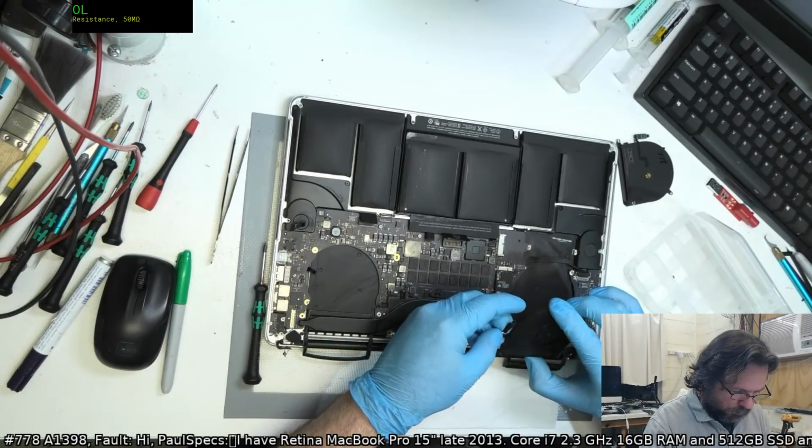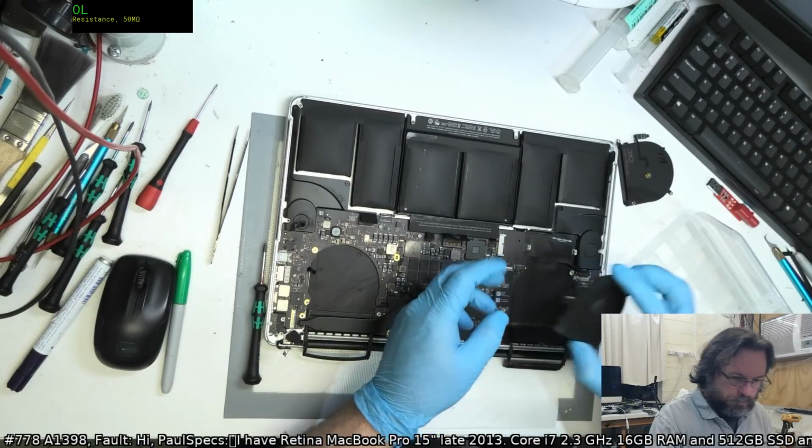Geez, I hope I didn't tear that. They're annoying to replace. Expensive, basically.